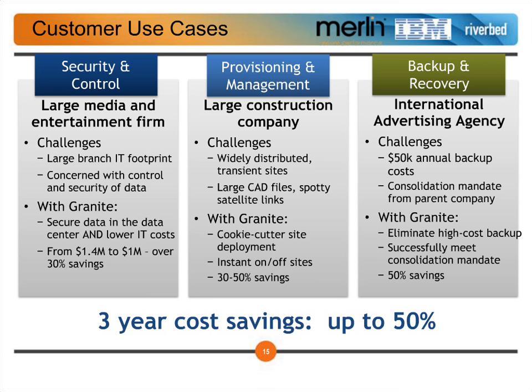Another company I worked with in the oil and gas firm, they had a large number of very small branches, but even with small branches, they needed to protect the data that was out there. So they had local backups, tape backups at every single branch, and it was very cost prohibitive for them to do local backups.